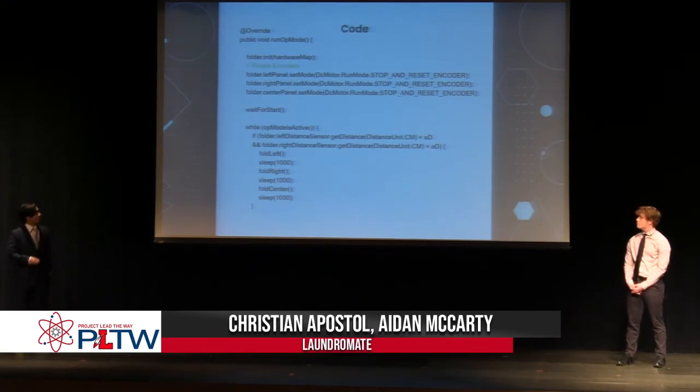This is a snippet of the code here. The most important part is this if statement. So basically it says, if the distance sensor passes a certain threshold or is covered, then it'll trigger these 3 methods: fold left, fold right, and fold center, each of which correspond to a specific motor and a specific panel, and also their encoder values for more accurate positioning.